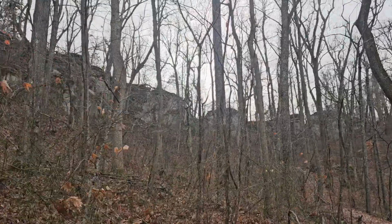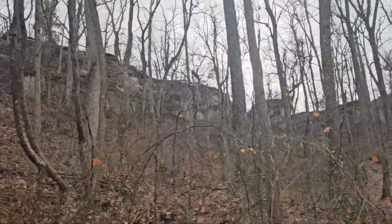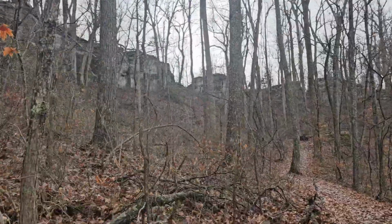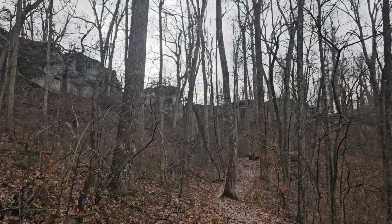We've been walking a while and really haven't seen much of anything other than trees, but look there, got some cool rock formations up there. Pretty neat.